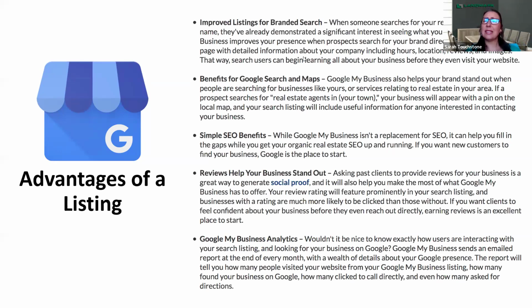And then Google My Business has simple SEO benefits. It isn't necessarily a replacement for your SEO, but it can help you fill in the gaps while you are building out that content. And then once again, finding those customers.